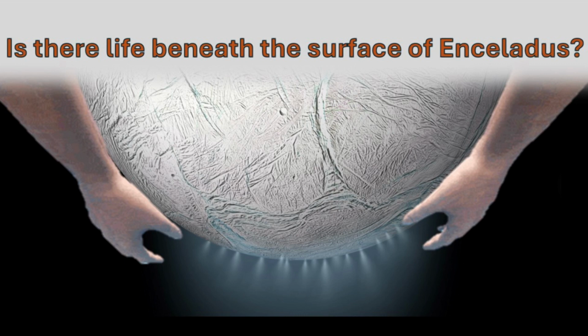Enceladus, one of the moons of Saturn, is a popular candidate for searches for extraterrestrial life. Scientists have recently been studying enigmatic tiger stripes on its surface, parallel fractures spewing out jets of icy material that hint at the presence of a subsurface ocean, one that could potentially harbour life.